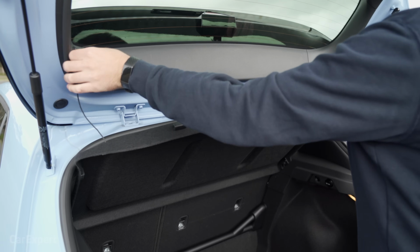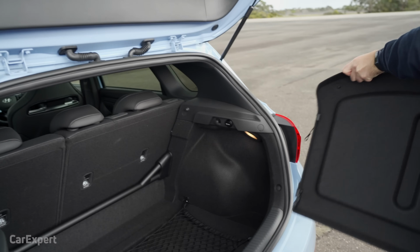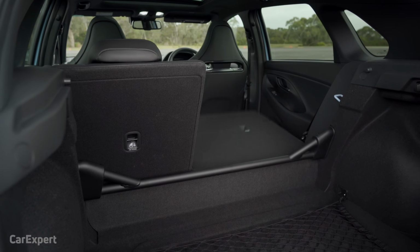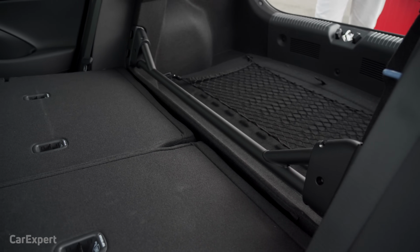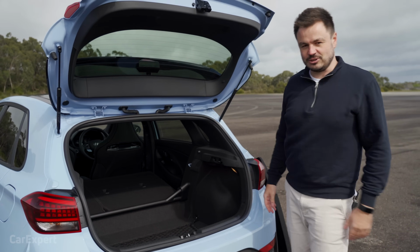I'll show you what that looks like. So I'll get rid of this first. Cargo blind snaps out pretty easily. And once you've got that out of the way, you can drop your seats, and that expands the space to a little over 1,280 litres. But keep in mind, this thing's going to get in the way of being able to load things in, and it kind of makes the space a little bit awkward, but it looks cool.